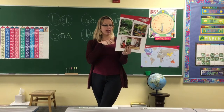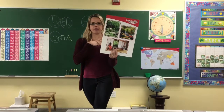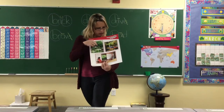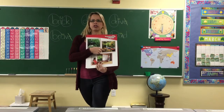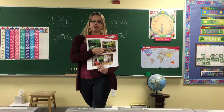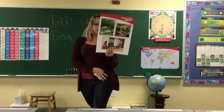Japanese homes also have beautiful gardens, and many have fountains and koi fish in their garden ponds. And we can see a picture of a beautiful garden here and a pond with koi fish. And sometimes when you go to Japanese restaurants here in the United States, we can see some of them also have this type of fish called koi fish.